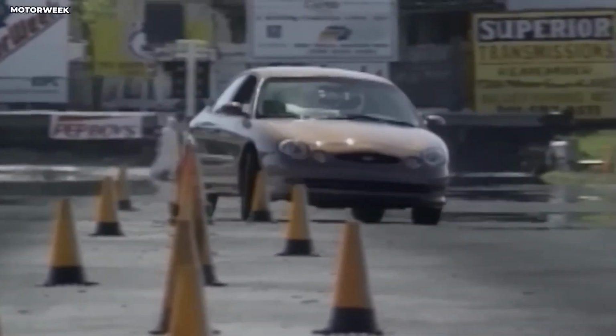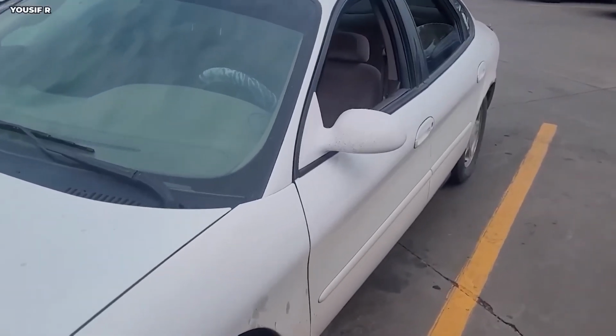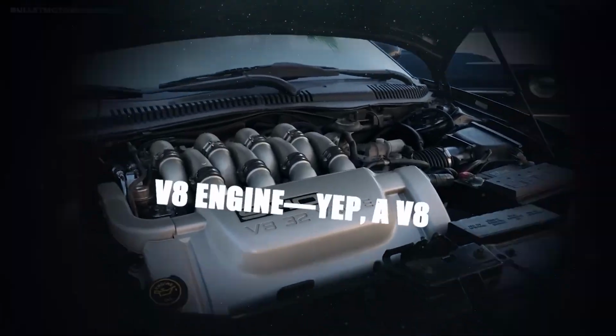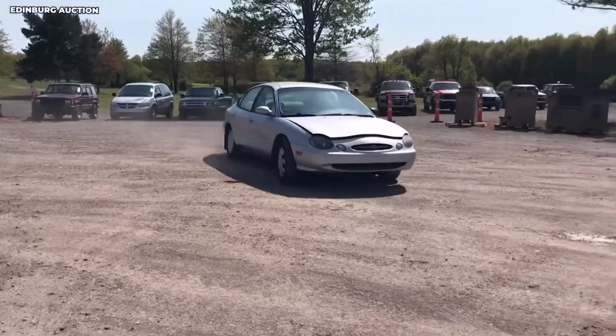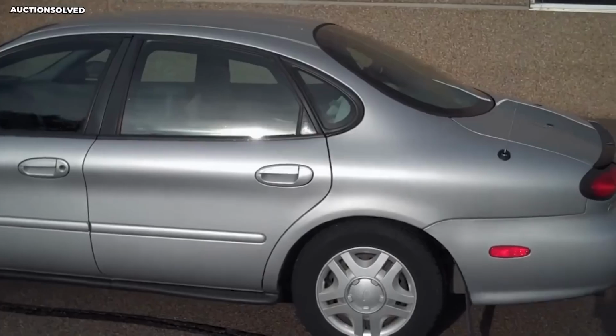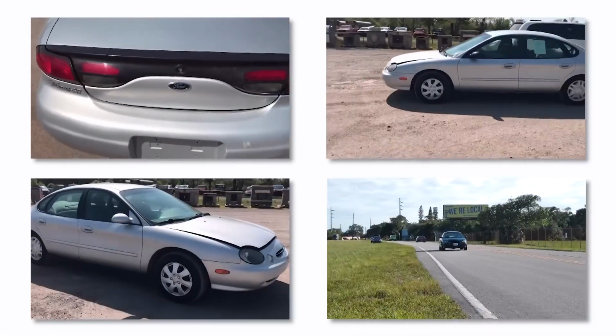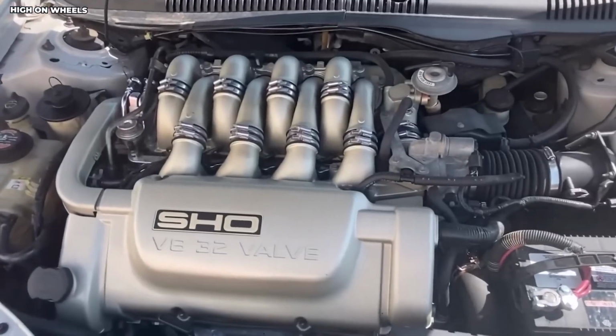Now let's talk about that power, because this SHO stands out. Unlike the other Tauruses, this one came with a V8 engine. Yep, a V8. This was the only generation of the Taurus SHO that had it. A 235 horsepower V8, built with help from Yamaha, made sure the Taurus wasn't just a looker, it could move when needed. But here's where it gets interesting. While the engine was strong, it had its quirks.